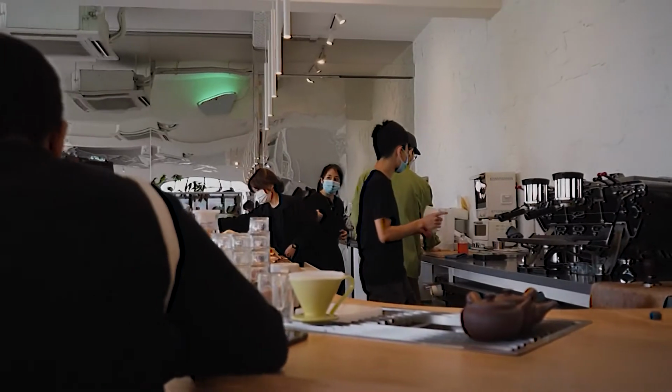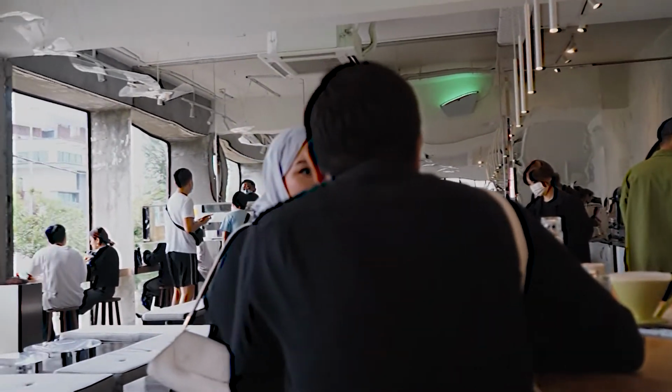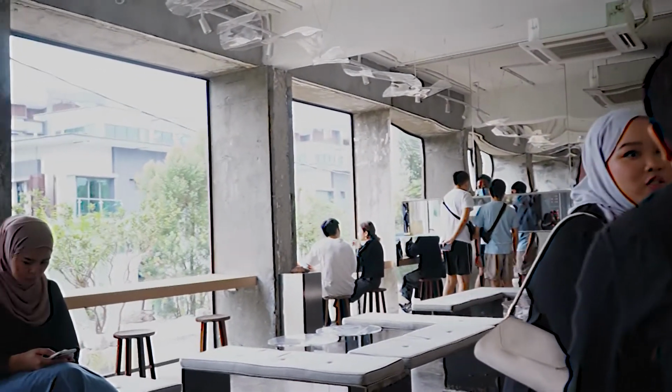Now, my favorite thing about Dou Dou Bake is the atmosphere over here. It's very open, unlike many other cafes. It's very open and spacious. Everyone's not crammed together inside. It makes it very inviting and relaxing.